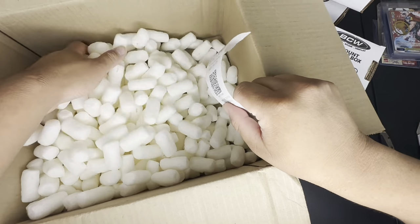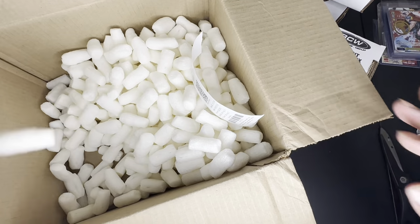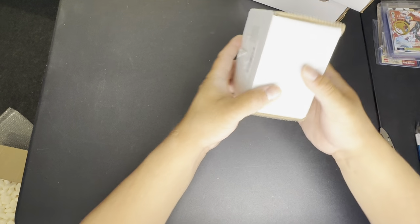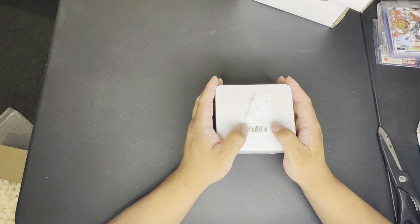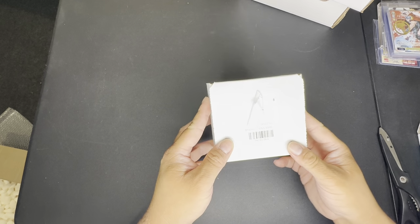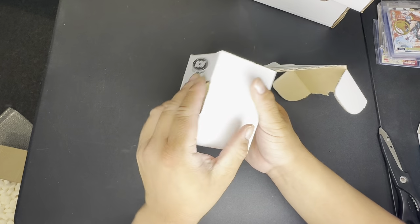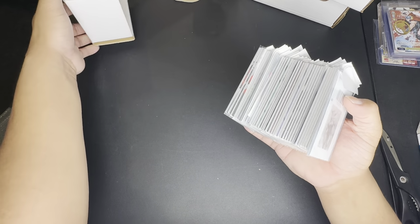I don't know, but 1,030, 376. So I don't know, but this box cost a lot, so let's get started. And for this one, let's see what we got.